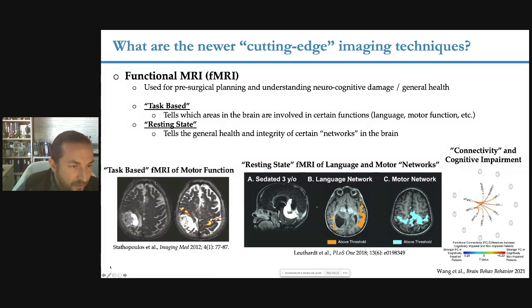So in this case, for example, this is a task-based fMRI motor function task, where you can actually see the tumor has displaced the area of the motor cortex that's involved in this specific task.